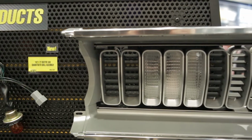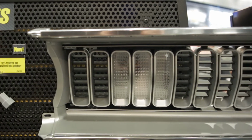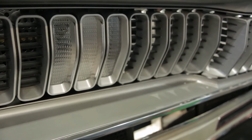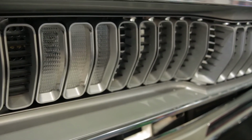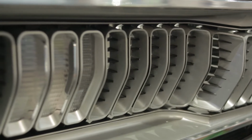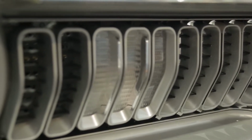That's very cool. Now behind us on the wall there's a grill that's getting a lot of attention. Tell us a little bit about that. Yeah, this grill is actually one of the newest items that OER's come up with. This is a 71 to 72 Twister grill for the Mopar A-body. Basically, it's a whole assembly, so now you don't have to waste your time fixing beat up parts. You can actually come and get one of these brand new, and it's painted, fits, and looks just like the original. I'm sure there's going to be a lot of happy customers who get to use this particular part.